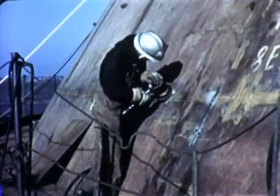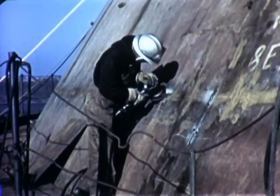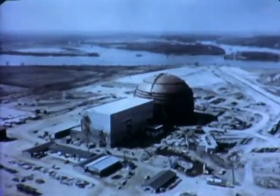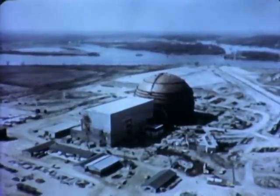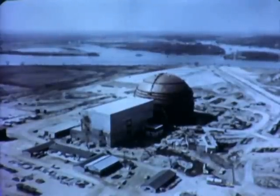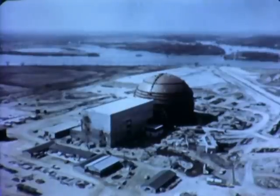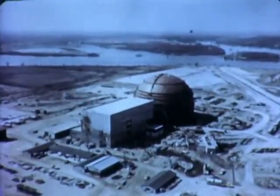The plant is on schedule. Target completion date for construction is October 1959, with reactor loading, critical testing, and initial operation immediately following. Operation of the United States' largest all-nuclear power plant is expected to play a pioneering role in the quest for economical nuclear power.